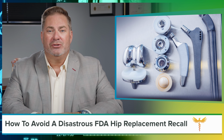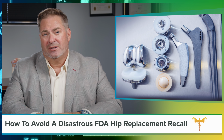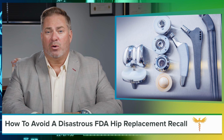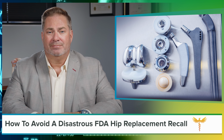No, you do not order the implants, but you do choose the surgeon. And your surgeon chooses the implant. So choose a surgeon who uses implants that a registry has proved to be safe from recall over time.